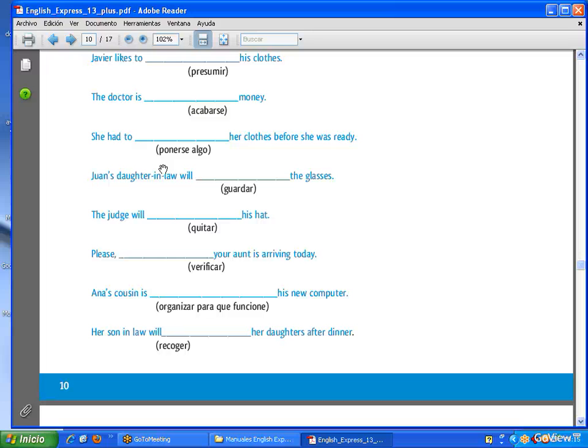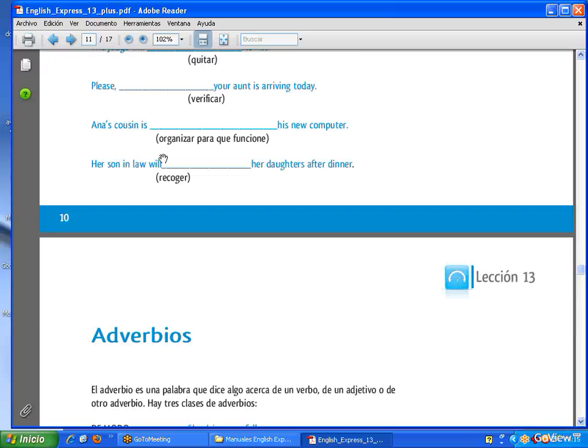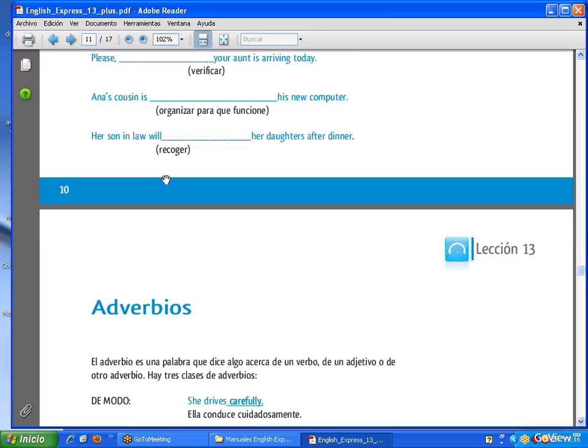Okay, so you can work all these out. These are phrasal verbs, idiomatic expressions, very important. Her son-in-law, su yerno. Okay? Her son-in-law will pick up her daughters after dinner. Futuro. Her son-in-law will pick up her daughters after dinner.